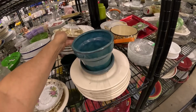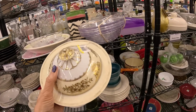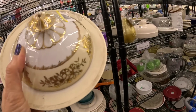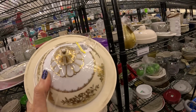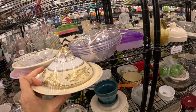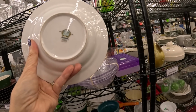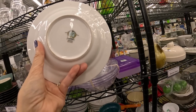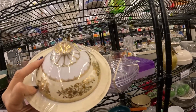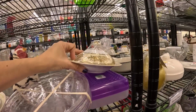Oh, I see something pretty back here. Oh, that's beautiful. I'm guessing Noritake for that. Isn't that pretty? Unfortunately, the plate has a lot of paint loss. Looks like it might have been put in a dishwasher. I think this is a cheese dome or a butter dome. One of those. And what does that say? Noritake, China, Japan. Gold Linda. Who is Linda? And why is her name Gold Linda? That is beautiful. If the plate was in better condition, I would pick this up because that is just stunning. Look how pretty that is.